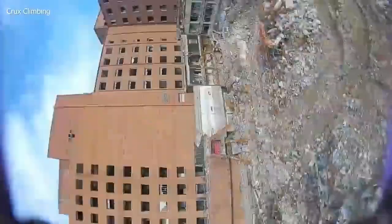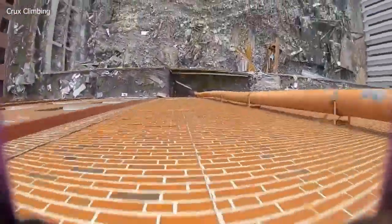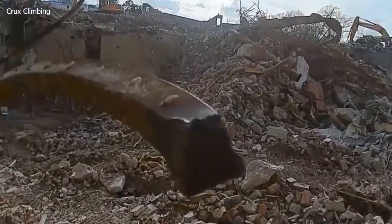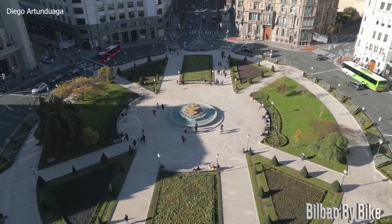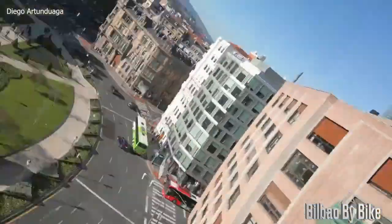Oh, man. This is Caraway Hospital in Birmingham, Alabama, a great place to fly FPV. But if you're not careful, you might meet Rebar McIntyre. Flying sideways is a perfect way to film locations like this. Be sure to have a spotter though, because those 20-story buildings will jump out at you sometimes.